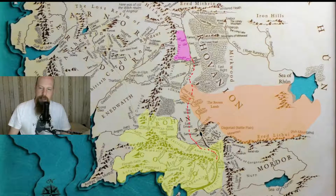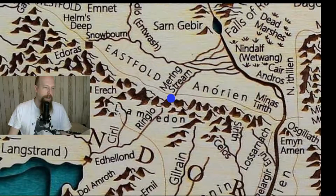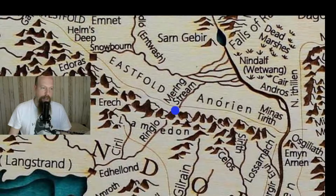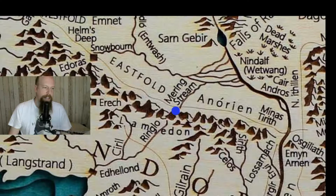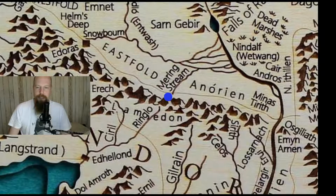So messengers are sent to Eorl to meet Cirion at the edge of the Merring Wood, which is there. The Halifirien isn't actually marked on this map. It's not on mine either. It's on some of the earlier ones, but in the later editions it was taken off. There, that's where the Mering Stream meets the Little Wood, and they go to the Holy Mountain.